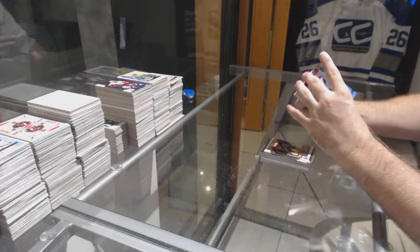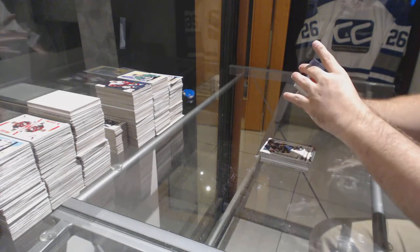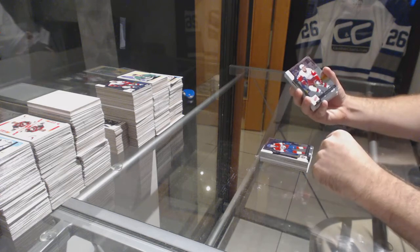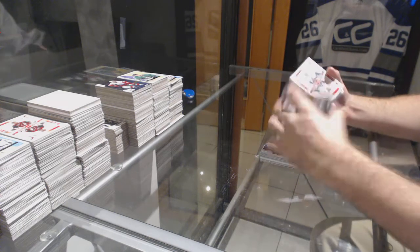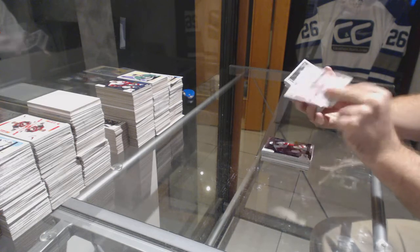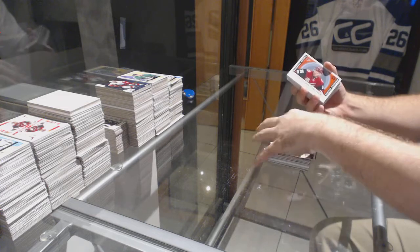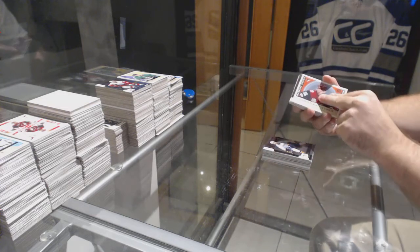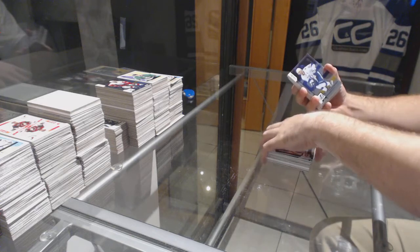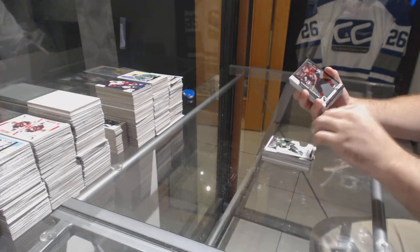Tyson Barrie for the Avalanche Rainbow. CJ Smith for the Buffalo Sabres. Rainbow Black of Jonathan Marchessault for the Florida Panthers. Danny DeKeyser, number to 100 for the freaking Red Wings. Loui Eriksson playing card for the Canucks. Winnipeg Jets checklist. Ryan Ellis Black for the Preds to 100. Christian Fischer, marquee rookie for the Coyotes. Carey Price Black for the Habs. Stamkos Rainbow for the Tampa Bay Lightning. Remi Elie for the Dallas Stars Marquee Rookie.